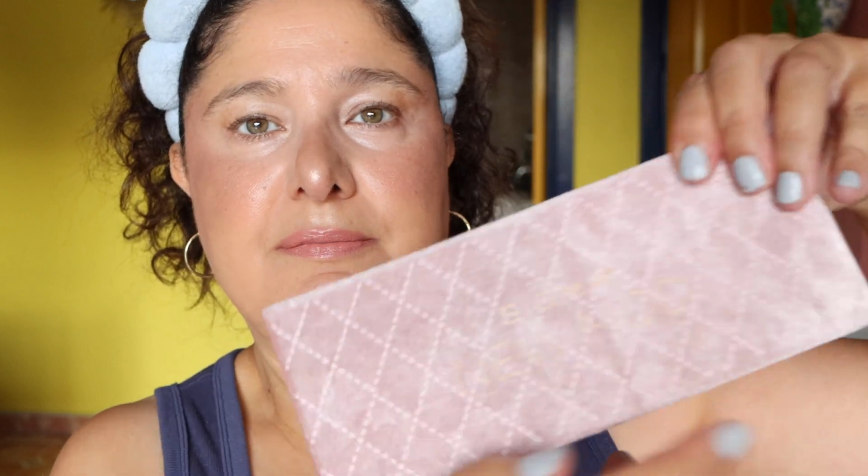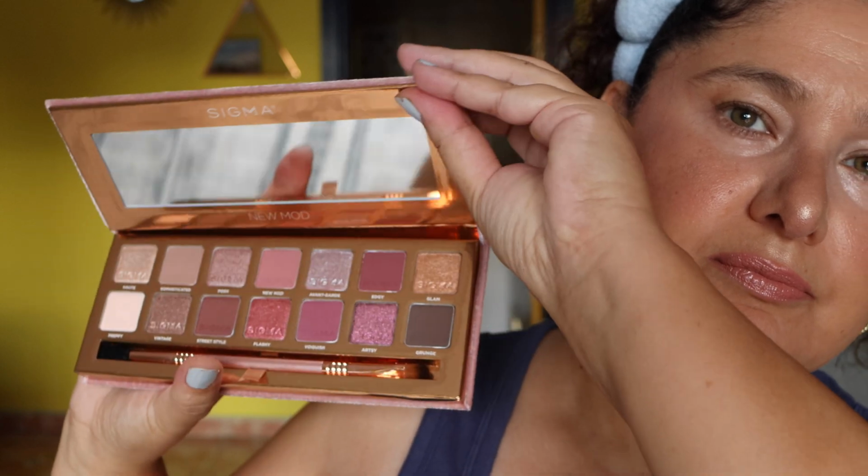That's nice. Let's go ahead and do the eyes using this gorgeous palette called New Mod. Look at those tones. Okay. Do I use the brush that came with it? I can if I want.